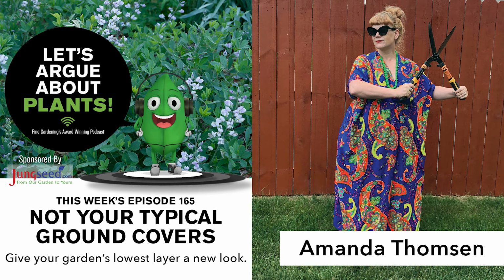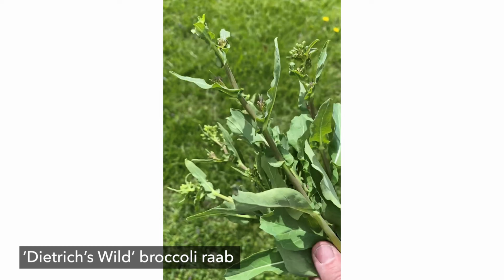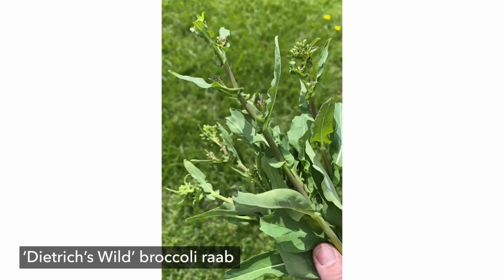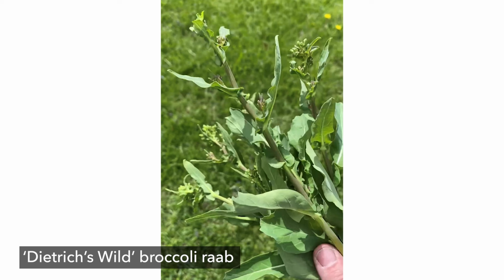So the one I want to talk to you about today is Dietrich's Wild Broccoli Raab. I got mine from Experimental Farm Network. And you need just like one or two seeds and it will be with you for the rest of your life, whether you're into that or not. It comes up in early spring. All parts of it are edible, beautiful yellow flowers, very tasty, very, very prolific. So really, it will fill in a whole area like a ground cover.